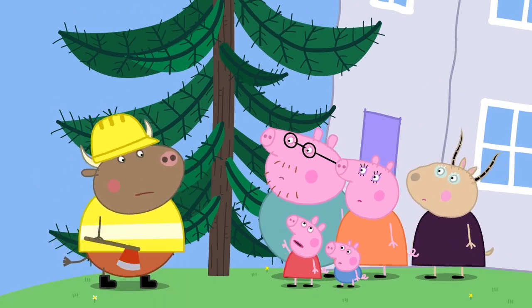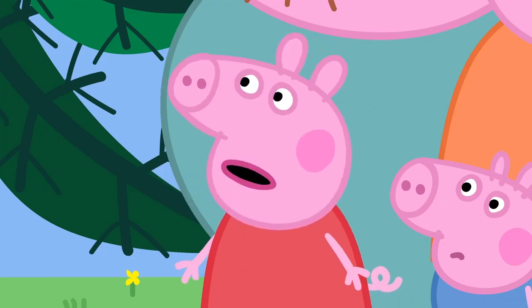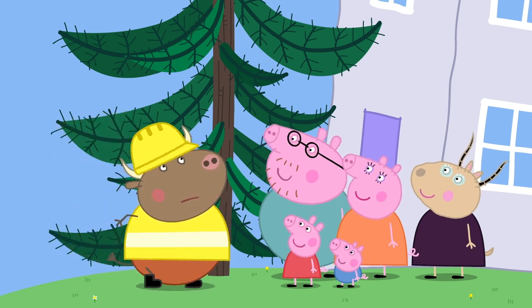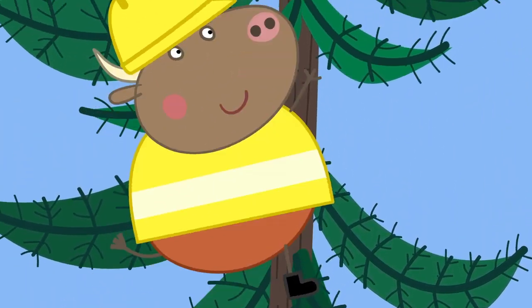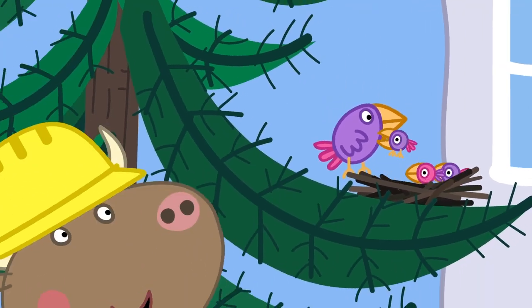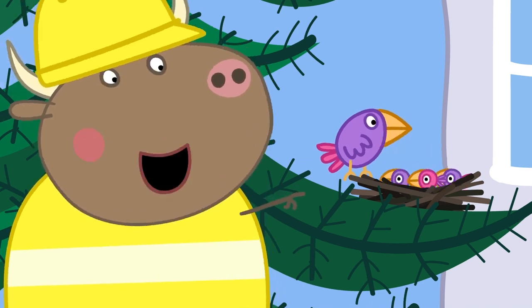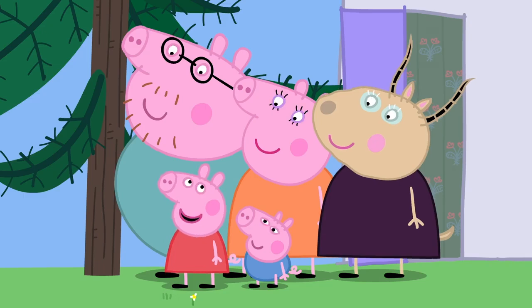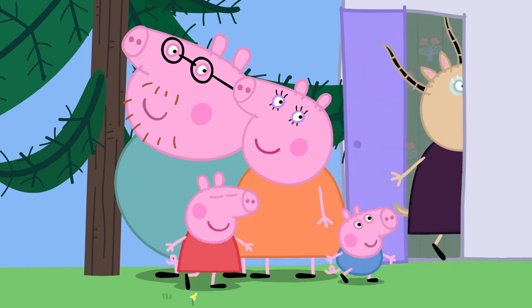Stop! I saw something move in the tree. It was a little animal. In that case, I must take a look. Before Mr. Bull chops the tree down, he must check that no animals are living in it. Mr. Bull has found a bird's nest. Look at that! Little birdies nesting in your tree, Madam Gazelle. Please, can I see the birdies? Okay, Peppa. We can watch from the windows.